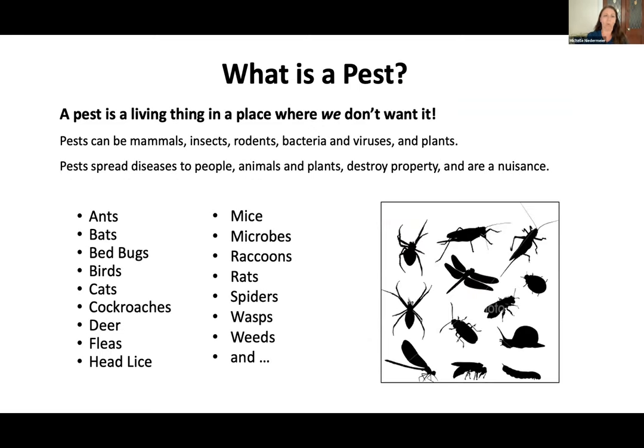All right, so what is a pest? A pest is a living thing in a place where we don't want it. It could be a mammal, it could be an insect, it could be a virus, it could be a plant. Pests spread diseases to people. They can also to plants and animals. They can destroy property, and oftentimes they're a nuisance. So these are just some of the examples of things that might be a pest to you. You know, we could have a very lively discussion on perhaps why bats or cats or raccoons are on this list.